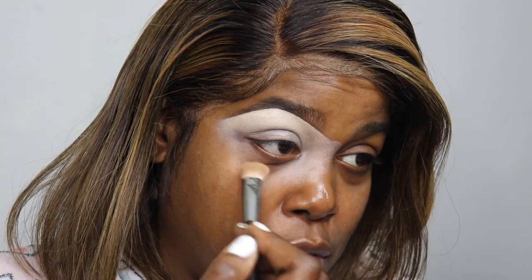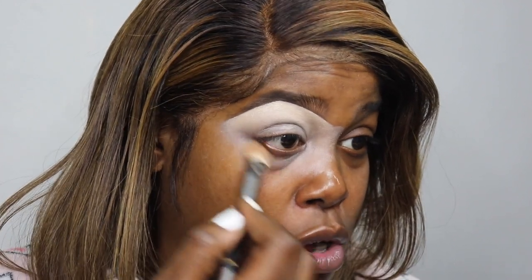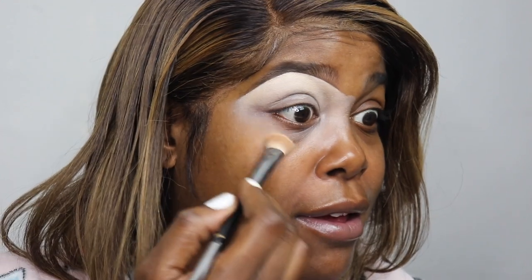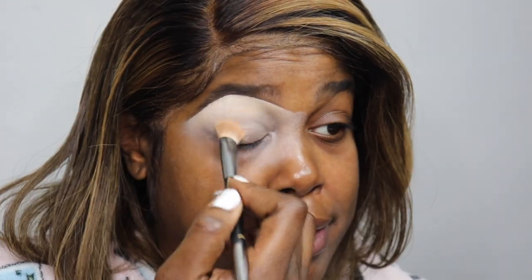So you gotta drag this product somewhere, right? I just go ahead and drag it on down more towards under the eye, because once you put your foundation under there, it's already a layer that will help brighten that area out, okay? If you got these bags like I got, it will help kind of dumb down them bags.